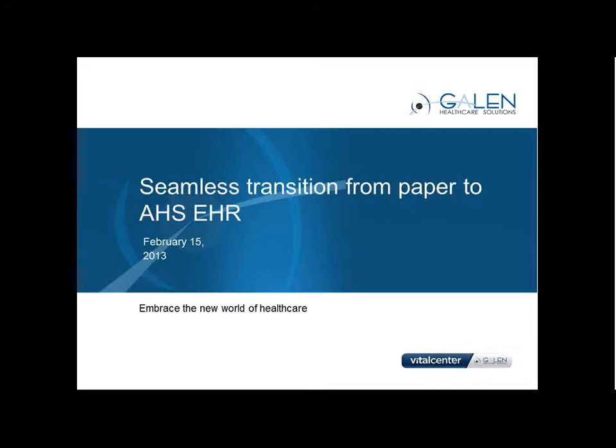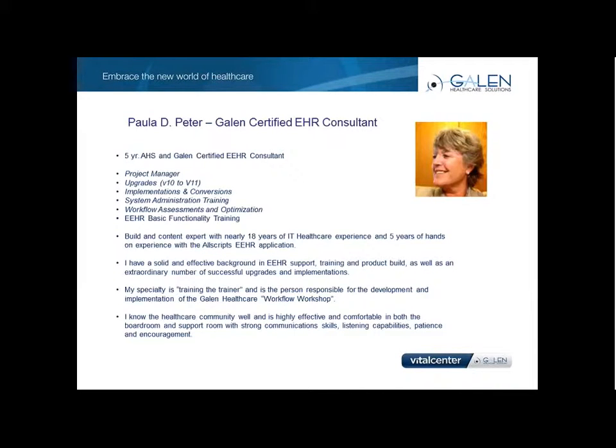I've worked in all types of roles, starting with upgrades, project management, and worked on the upgrade team for a while, and then I moved into Galen's service team, which just means I travel from client to client site now and assist them with setting up StimSet, doing some net new implementations. I do workflow assessments and optimizations, and I still do build and design work, and recently a lot of training, both functionality and system administration training.